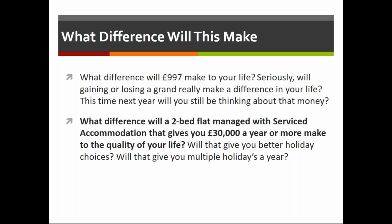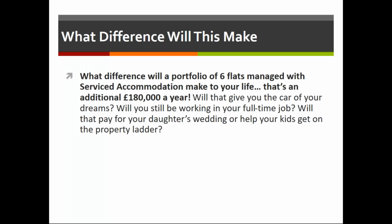Will it enable you to have multiple holidays a year? I think so. You'll have a few of those. What difference will a portfolio of 6 managed flats make to your life? An additional $180,000 a year. Will that give you a car of your dreams? Will you still be working your full-time job? Will that pay for your daughter's wedding? Or help your kids get on the property ladder or send them to school?